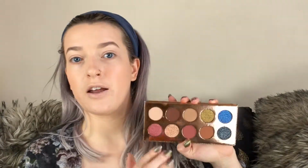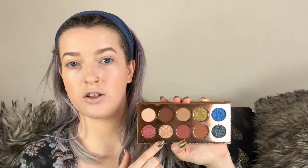I feel like everybody raved about this palette. It has such beautiful colors. I really wanted to try this one. It has a nice mirror as well. So I'm going to quickly just speed through and try to create a look with this. But first, let's swatch because this looks beautiful.